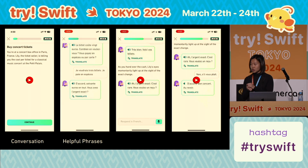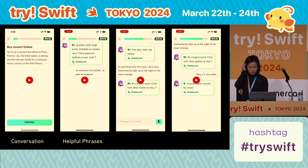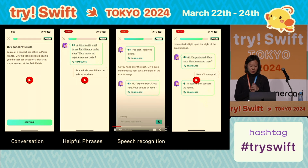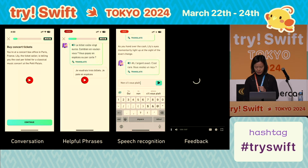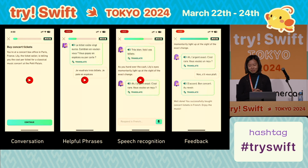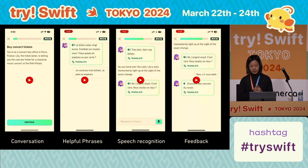If you get stuck and don't know how to start responding, the feature provides you with a list of helpful phrases to tap on. You can also speak your answer, and the speech recognition service will recognize what you said and fill in the input box. At the end of the conversation, you will receive a feedback screen, that ding sound you probably heard of, giving you feedback on each response, such as grammar corrections or tone revisions.